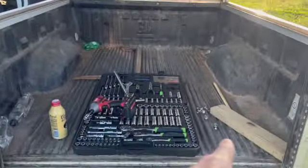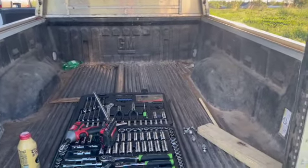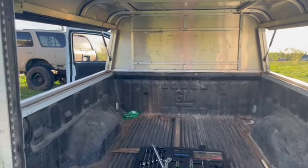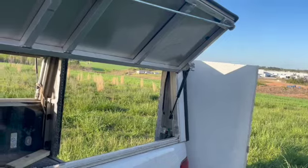All right, got all the bolts out of it. So now y'all are gonna get the joy of watching me struggle to try to get this thing loose and off, because Alec isn't back yet and I'm an impatient SOB. So here we go.